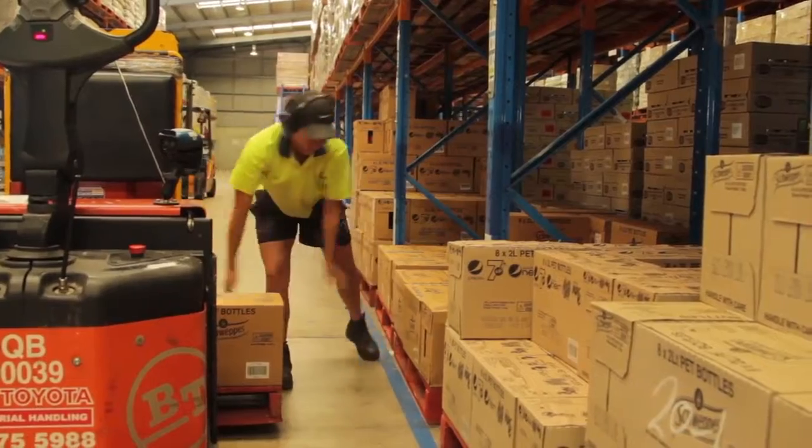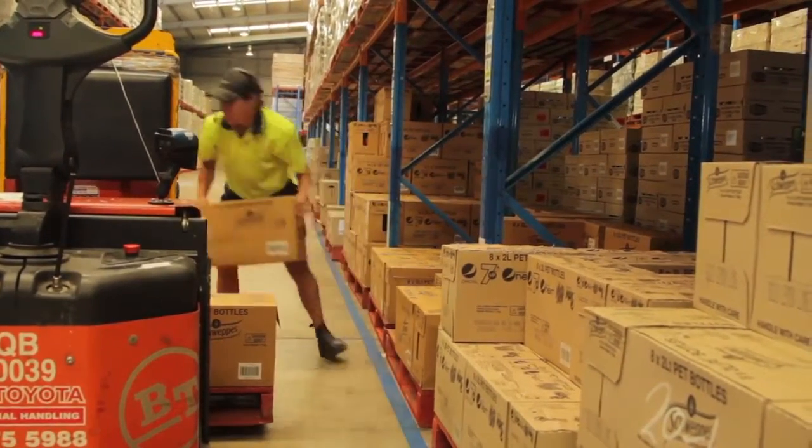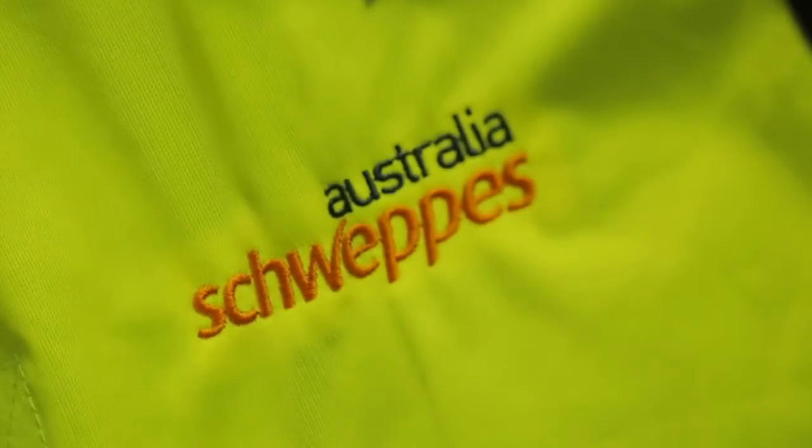Previously I'd have to manually go through each worker's paper, add up all their cartons for the day, add those cartons together, work out how many hours they've done, whereas now I press one button and I get all that productivity report straight away.